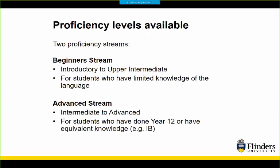So let's be a little bit technical now, because we're going to talk about how languages are organized and what the pathways are at Flinders University. We've got two streams. One is called the beginner stream, the other is called the advanced stream. So remember that you don't have to have done year 12 of a language to do a language at Flinders. In fact, probably the majority of students are beginner students.